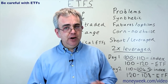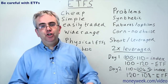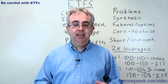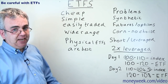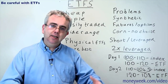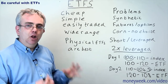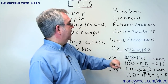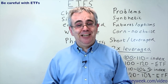I'm talking weeks here. You really shouldn't invest for longer than weeks, and you should also have a good understanding of how futures and options work as well, because of course, these leveraged ETFs are using those kinds of investment contracts. So in summary, I really like ETFs. I like nice, simple ones, nice, cheap, good way to invest in stock market indices, as long as they own all the shares in that index. Simple way to invest in gold or silver, as long as they have physical holdings in the metal. But the funky ones, the synthetic ones, with the futures, with the shorts, with the leverage, for most of us, it's best to steer clear.